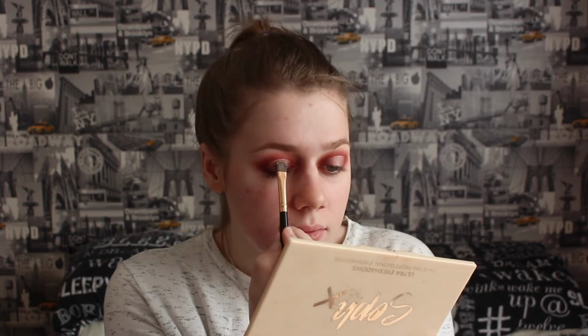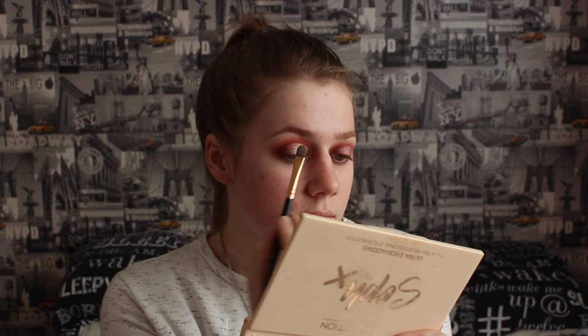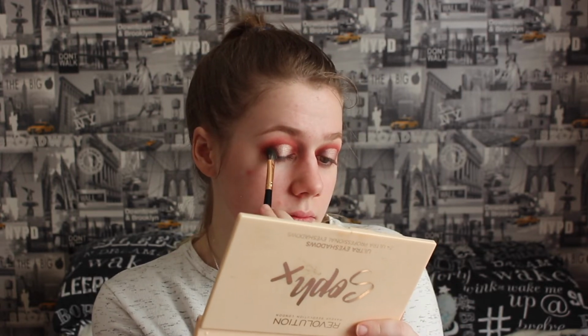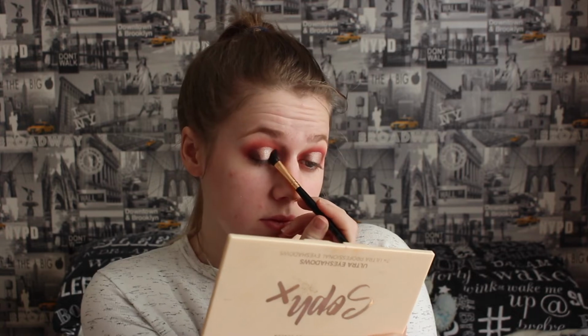Fairy Lights, which is this really, really light creamy shimmer. And we're just going to put that on the lid. Then sometimes I find it easier using a slanted brush like this just to help stamp that brown. It just gives you a nice stamped out shape.